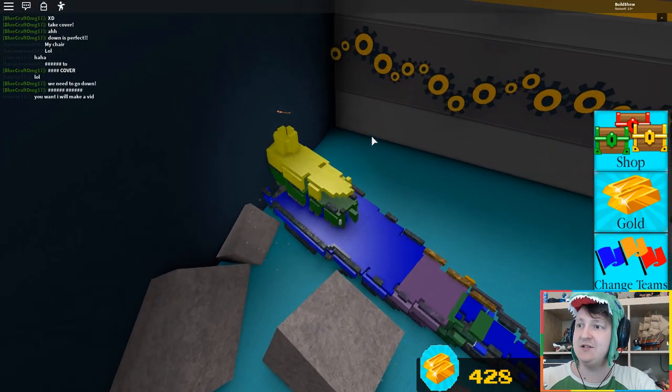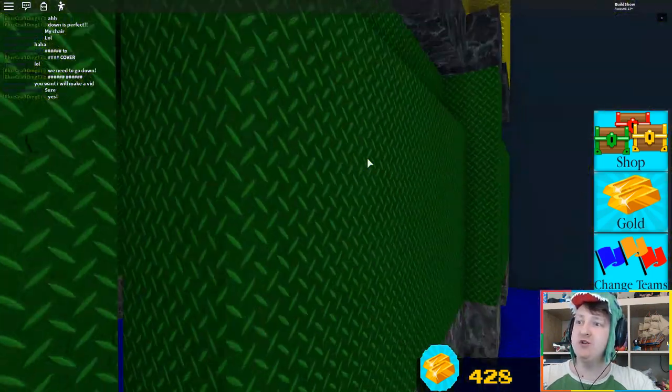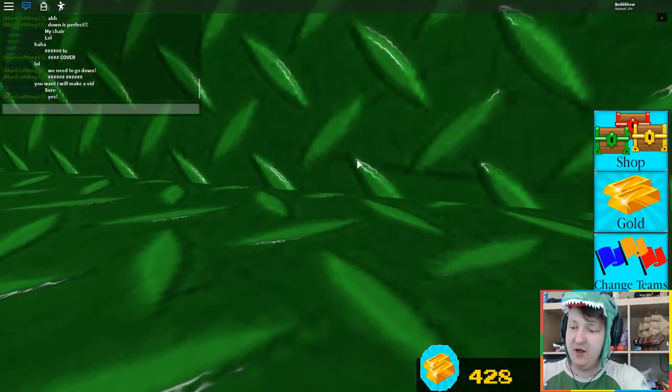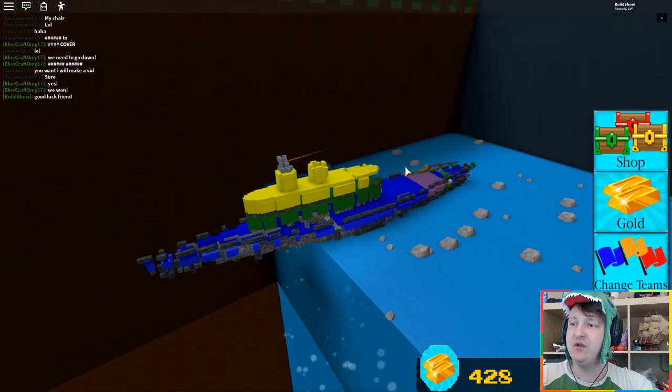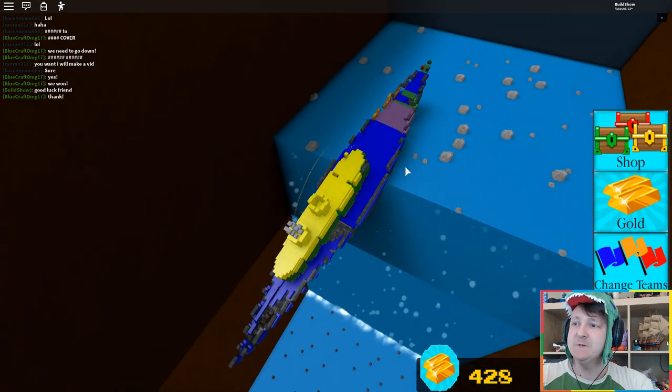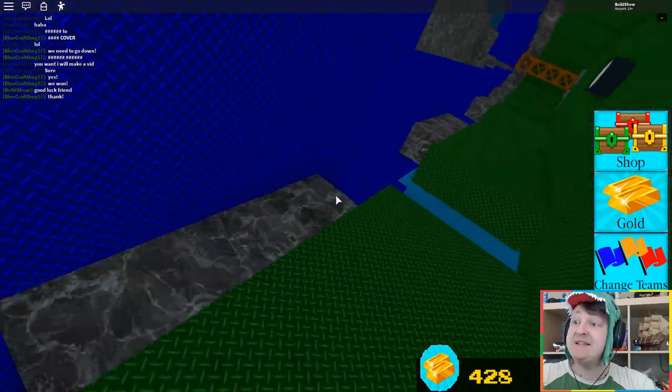Yes. Now, the big question is, are we going to survive the waterfall? I don't know. We have no chairs, so we have to be really lucky. Good luck, friend. If we fall out of the boat at the end... Oh, please don't fall out. Please don't fall out of the ship. Okay, here we go. Please don't fall out. Are we in it still? Yes, I'm still in it.